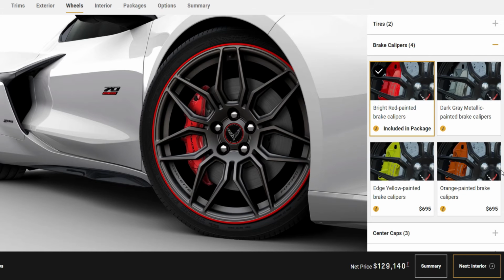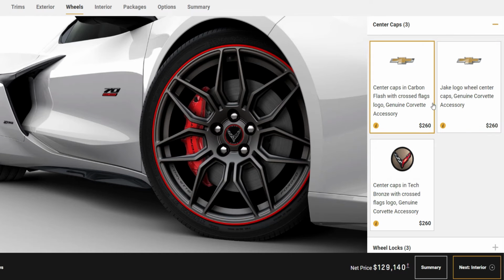Quick thing to note about brake calipers, I think orange calipers are new. I don't recall that being a thing on the Stingray before, but don't quote me on that. I'm going with the bright red as a part of the 70th anniversary package. And then center caps, obviously 70th anniversary comes with their own version of the center caps that have the year insignia on them, so that's what I'm going to stick to, but you do get some options there as well.